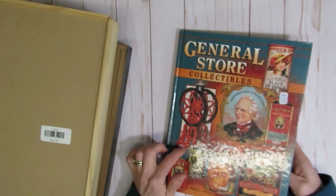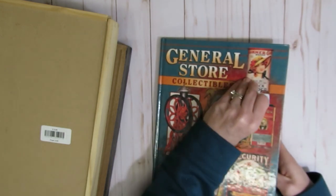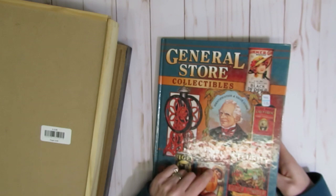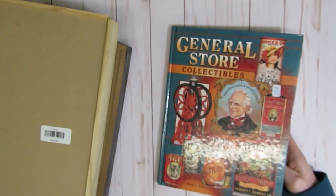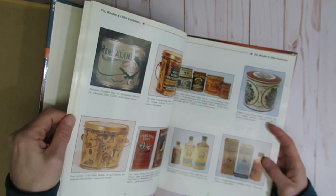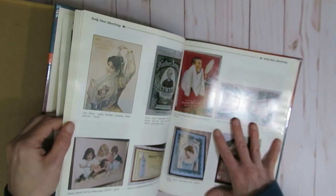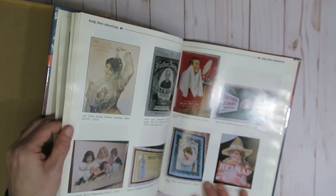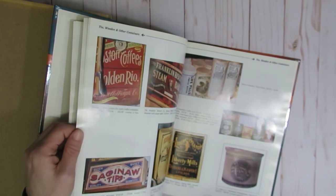But I saw this at the thrift store and I was looking for books. And this was like a rummage sale price there, the $2. Our thrift store just charges $1 for hardcovers. But I thought this would be a really fun one to take apart and do for something similar. So I think I am going to do that with this one. It just has lots of vintage advertising and stuff on these pages.